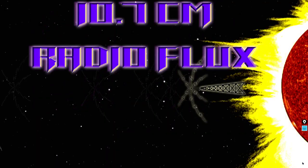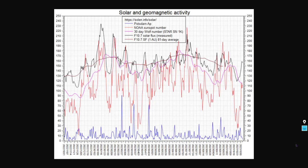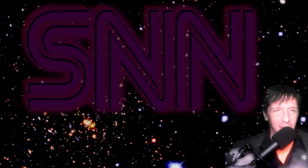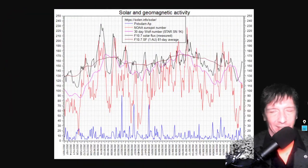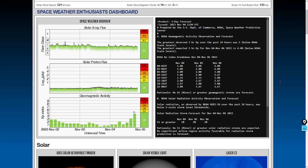So 10.7 centimeter radio flux has dropped down a little bit since yesterday to 155 solar flux units. And let me just elaborate on what I said yesterday. Solar flux units are 10,000 Jansky of electromagnetic radiation flux density. It's a way to measure electromagnetic radiation flux density in space, and it's just basically an arbitrary thing. Jansky is the radio flux. Each solar flux unit represents 10,000 Jansky of electromagnetic flux density. Anyway, the current number is 155 solar flux units for the radio flux.